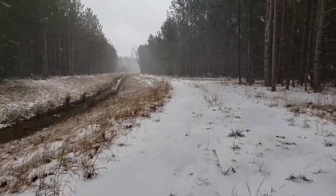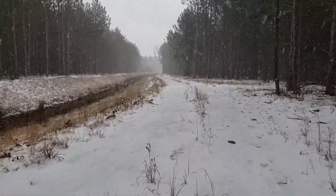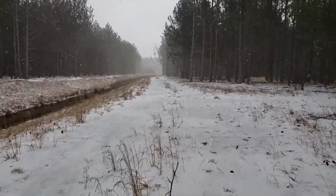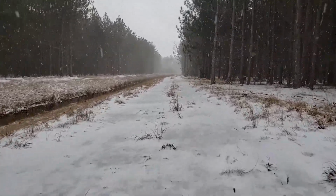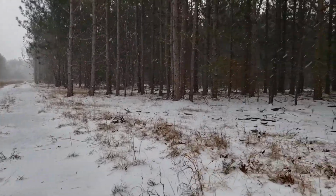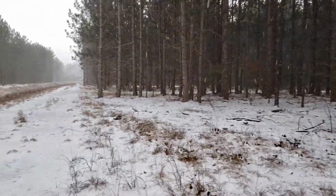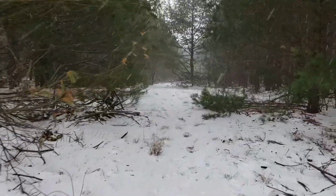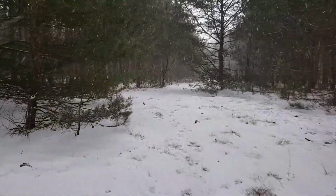We do love to run. This way, big girl. So here's a path that cuts through. We'll take this back to catch up with the trail we started on. Good girl.